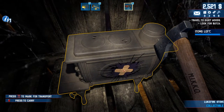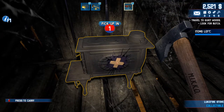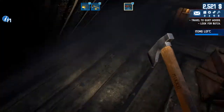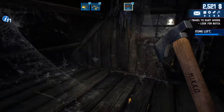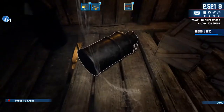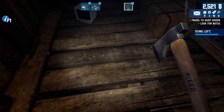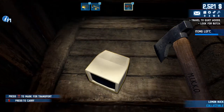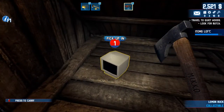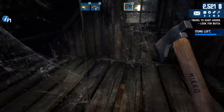All right, what do we got here? This is a Luke Fire stove, a collectible. It's got a weird band-aid on the front, or something? I don't know what that is exactly. All right, we're gonna keep breaking stuff. We're making a little dent in things. We're gonna walk across here. I love my axe, just smashing stuff. I could see why you'd get the upgrade, because like it said, a better chance of getting things, which could be cool. That adds up to a little bit of money over time. All right, we got some sort of computer monitor thing.